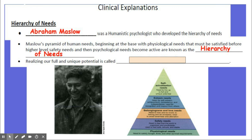If you can get that far, then you can go on to the belonging and the love needs, meaning that you have a need to be loved and to love. This idea that you're being accepted and that you can avoid loneliness and alienation. Sometimes that's a real hard one to obtain. If you have done that, then you can move on to the esteem needs: need for self-esteem, need for achievement, need for competence, need for independence, need for recognition, need for respect, all of that. And once you have attained that, then you can go to the top, and that's self-actualization.